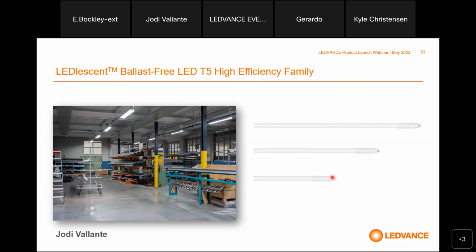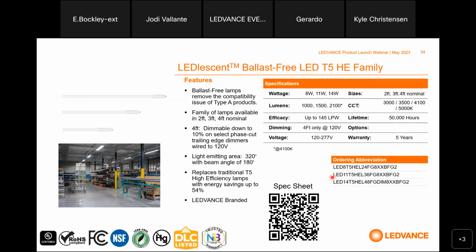So relaunching a couple of our Lead-lescent ballast-free products. So our T5 high efficiency family. So that is the ballast bypass product. We have the whole family of 2 foot, 3 foot, 4 foot lamps. As part of the relaunch, these will now be dimmable down to 10% on select phase cut trailing edge dimmers, and that's 120 volt only.